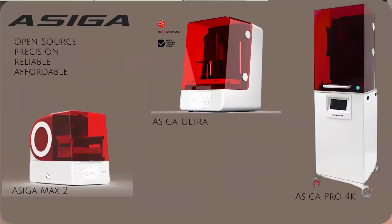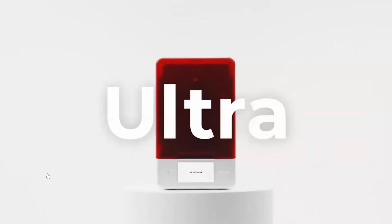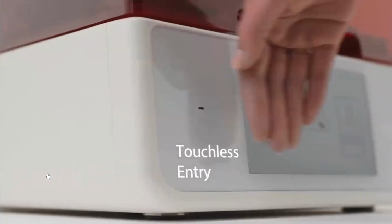And so Asiga, probably one of the most common out there. The Max has been great. Now they have the Max 2 and the Ultra, the Pro 4K for the big boys. Pretty awesome, right? This is kind of one of the most predictable technologies. Let me show you this quick video on the Ultra because I just put one in just a few weeks ago, and I am loving this printer.